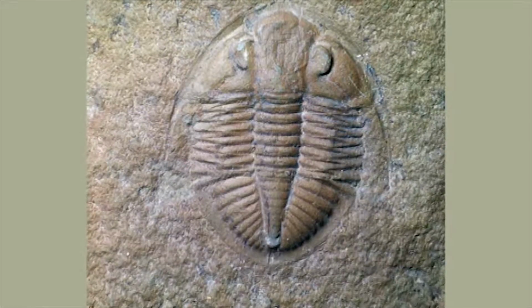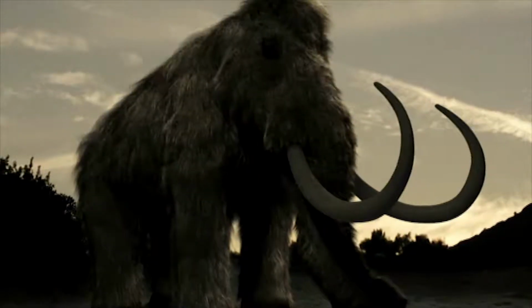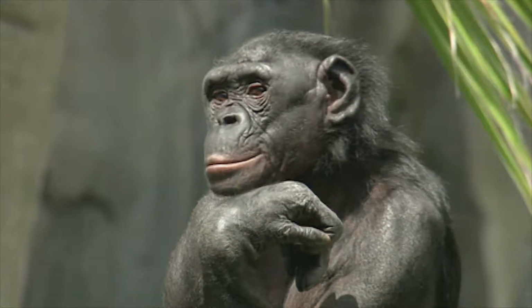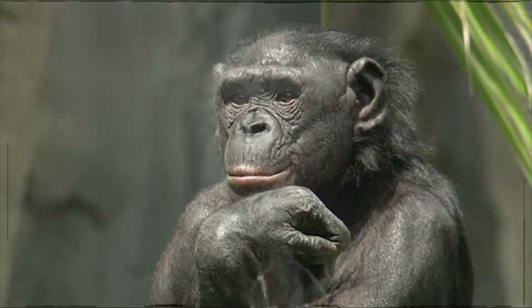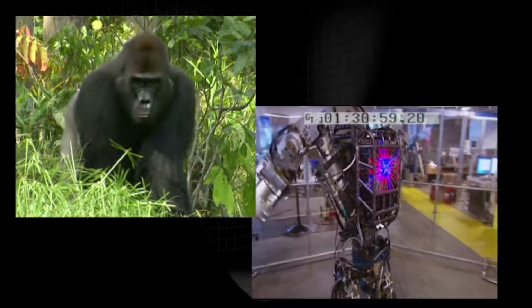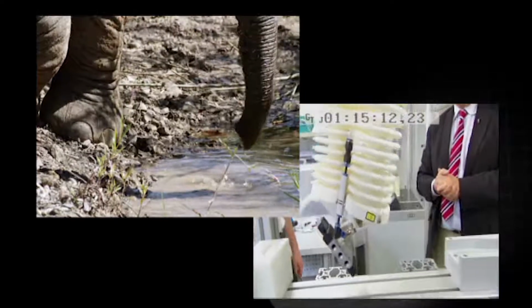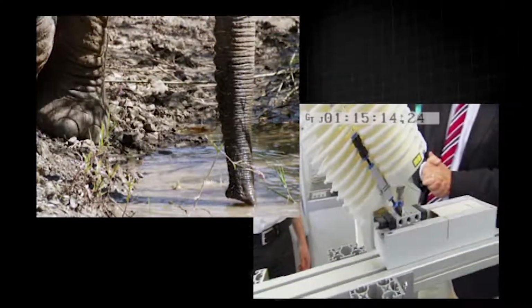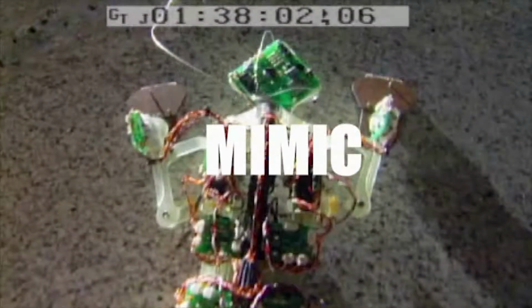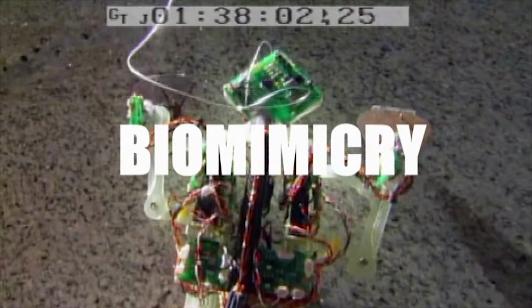Physical changes or adaptations that animals make over millions of years to survive in their environments. And if we use our most impressive adaptation, our brain, we can put those powers to work for us. That's why engineers are studying animals and trying to imitate or mimic them to make new machines and materials. It's an exciting kind of science called biomimicry.